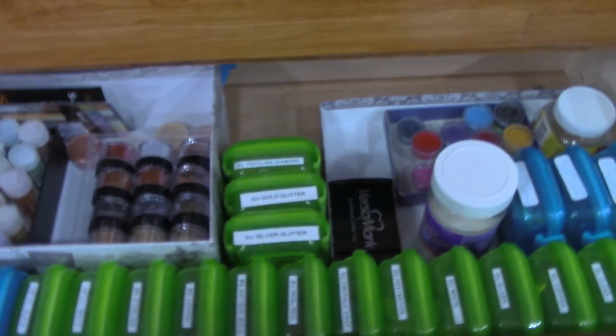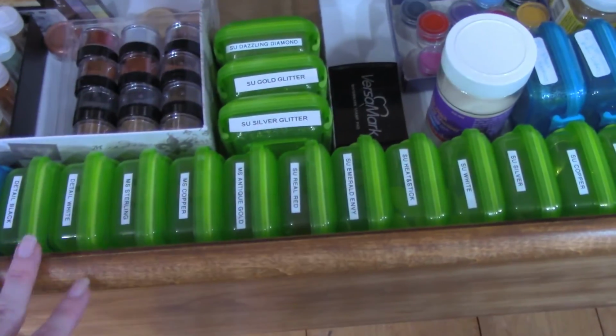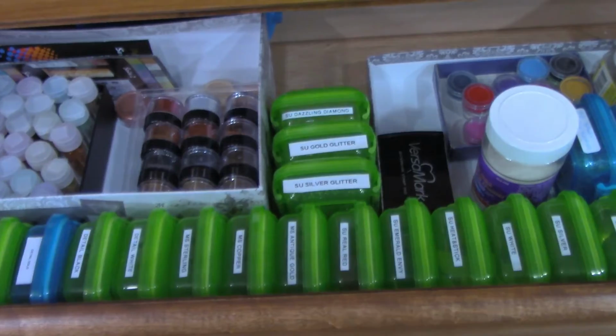So yeah, I want to start to expand my embossing powder collection. So at some point, this entire drawer is going to be embossing powder, and then this drawer, which is empty, is going to be glitter. So there's my goals, to have an entire drawer of embossing powder and an entire drawer of glitter. That will be a good life then.